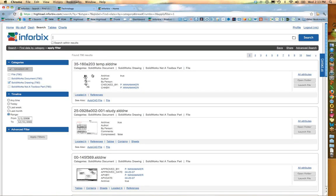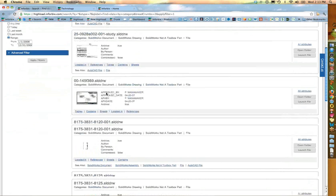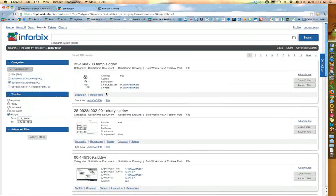Because the next thing I want to show you is how we organize this data. Again, you can go ahead and scan that. But what's really interesting about Inforbix is the way we organize results. We organize them into what we call product data snippets. And a product data snippet is nothing more than a logical aggregation and organization of different data, attributes, and links that are relevant to that particular piece of data that's been returned. So let's look at the first one.